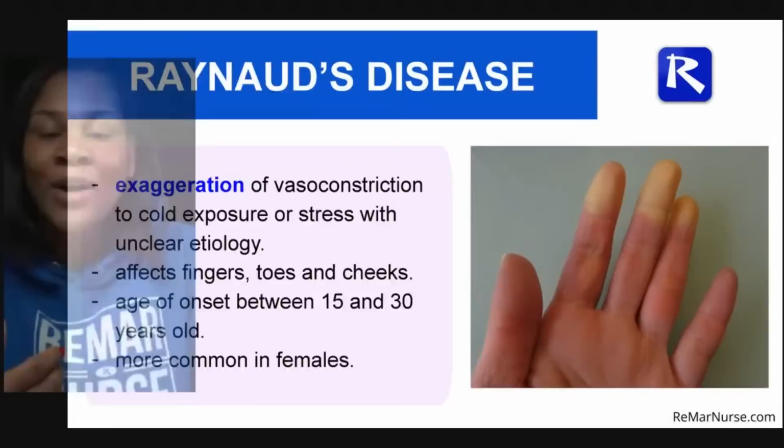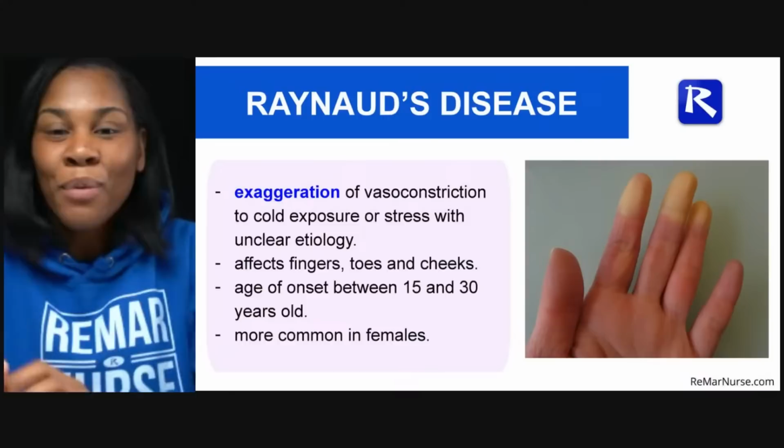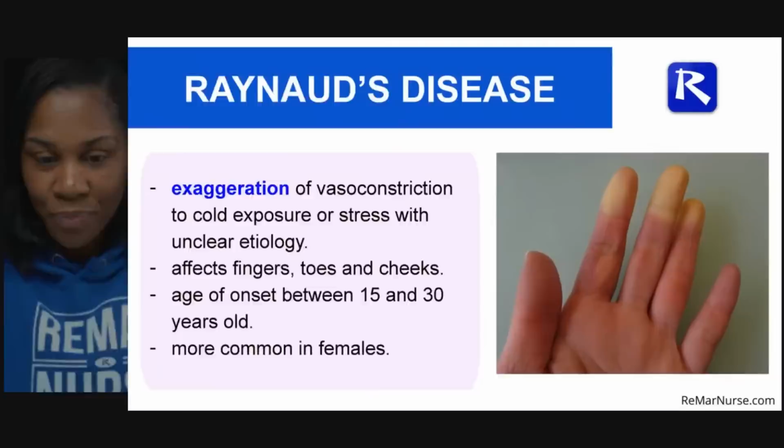I saw the comment. I asked, what is Raynaud sometimes confused with or mixed up with? And it is Buerger's disease, which is also in your quick facts book.